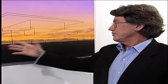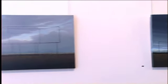The idea is it's man's folly to try and impose these structures, and how durable they are as set against this wonderful enduring landscape that will last forever. And yet these structures may have been or are coming, but they won't last forever.